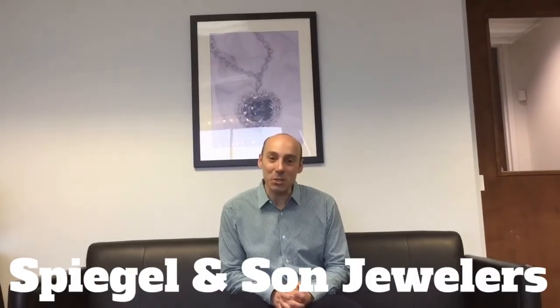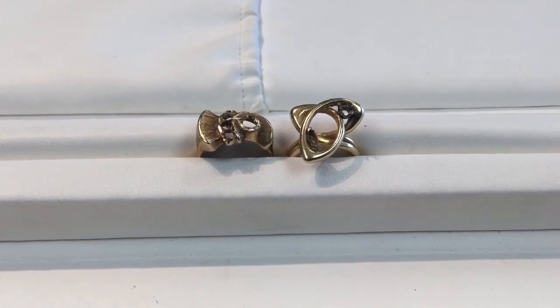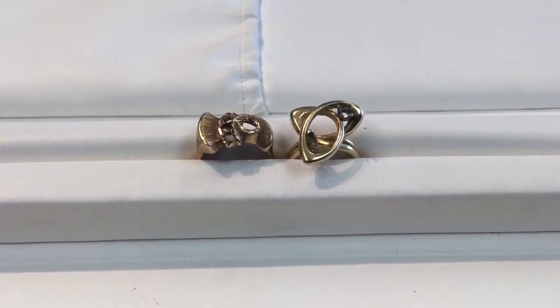At Spiegel & Son, we understand that a piece of jewelry is more than just a pretty object. In many cases, your jewelry has tremendous sentimental value. I recently had a client bring in these two rings that belonged to her late mother. She wanted to wear her mom's jewelry, but these rings were horribly outdated.